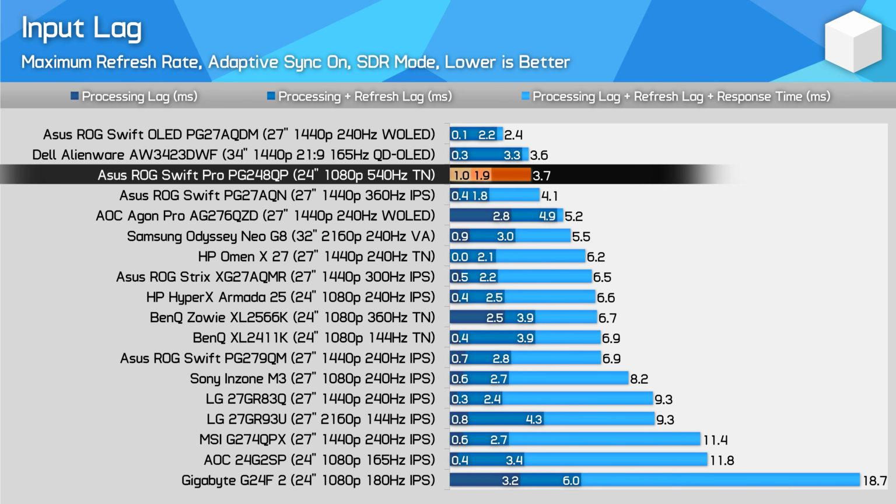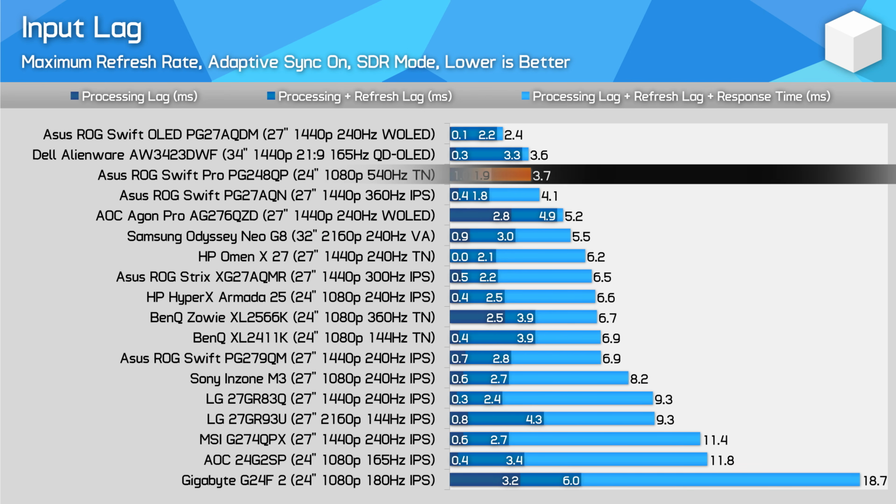Input latency with the PG248QP is elite, offering just below a 1 millisecond processing delay in conjunction with a super high refresh rate and fast response times. This gives the PG248QP excellent responsiveness along with an overall low latency experience, matching the fastest OLEDs, which gain an advantage due to their elite response times. We're talking about less than 5 milliseconds of total latency, which is incredibly good.